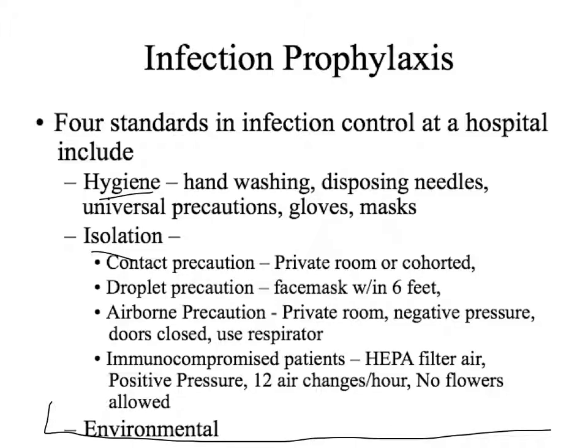On the other end of that spectrum, if a person is immunocompromised, you don't have them on negative pressure, but you put them on positive pressure. So you're pushing air into the room through a HEPA filter and causing the air to flow out of the room through positive pressure, and that keeps new viruses and bacteria from coming into the room and just constantly pushes stuff out. And it has to be no less than 12 air changes per hour. You also say no flowers and other stuff are allowed in the room.